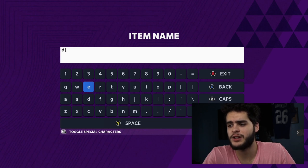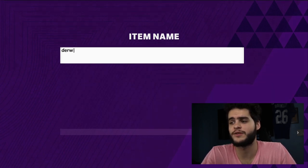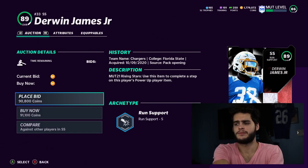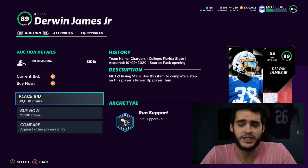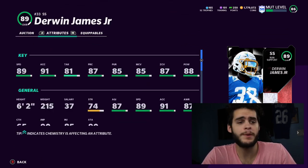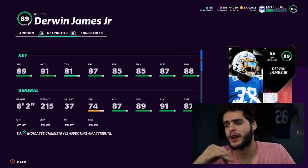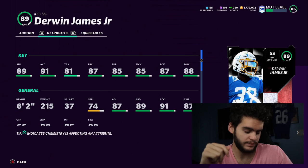Next guys on the list, we got Derwin James. Now, Derwin James is super, super solid. The flashback Derwin James, oh, not the flashback, the Rising Stars was super solid. 91K is a steal. So he can be powered up, remember that. So if you power him up, he'll have 90 speed, 92 accel, 82 tackle, 88 play rec, 86 pursuit, 86 man, 88 zone, and 89 hit power.